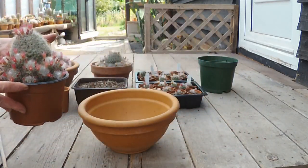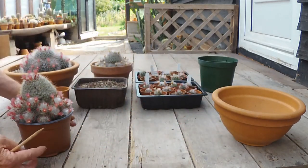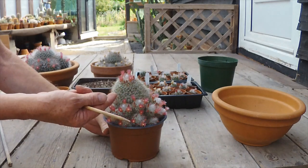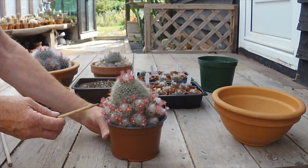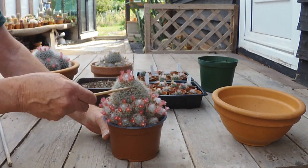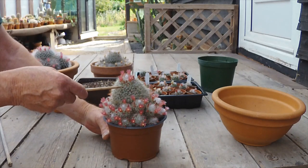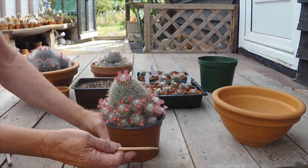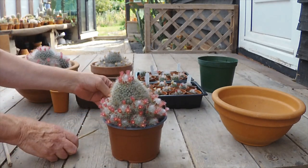But this one, like I said earlier, it's not one that you want to touch, because these hook spines on here, they will grab hold of flesh, they grab hold of knitted jumpers, cardigans, anything, and what will happen is the spines will actually get pulled out of the cactus and damage the cactus, rather than it letting go of your flesh or whatever it's hooked into. So you have to take a bit of extra care with these.